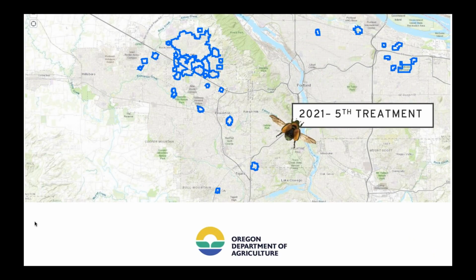So this year, as I'm speaking, is 2021, and we're doing our 5th year of treatment. I included the Bethany Cedar Mill area as well as the Portland area that we're treating this year. In the earlier slides, I didn't include the Portland area just to keep it simple, but this gives you the whole picture of what we're treating in 2021.